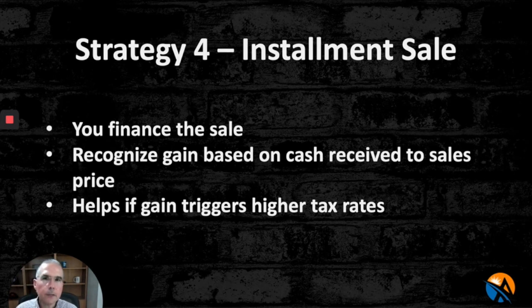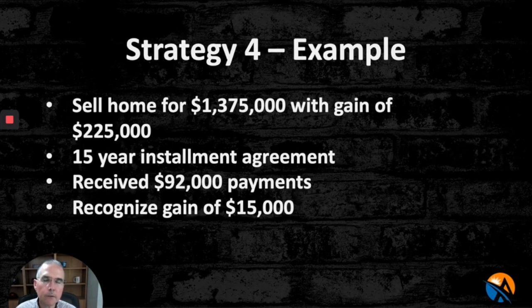And the benefit of this is that by only having to recognize that gain over the period of time based on the money you received compared to the total gain, that helps possibly to keep you in a lower tax bracket and also avoid other things that may trigger depending on your income. So if you lower that gain, it lowers your income and that might help keep you in a lower tax bracket. You're spreading that $225,000 gain over 15 years based on the actual money that you receive. Now there's risk in this because you don't know whether you're going to get paid or not, but it is spreading it over a period of time or deferring it, if you will.